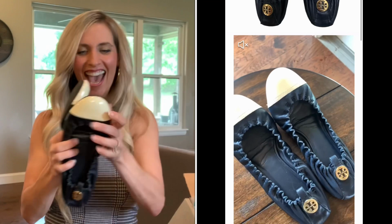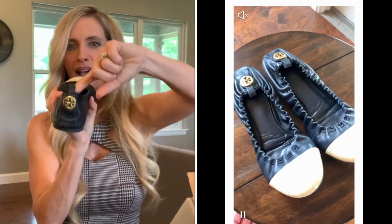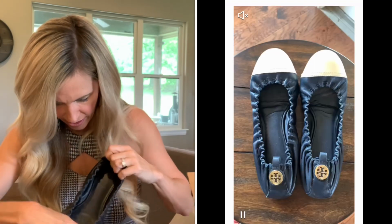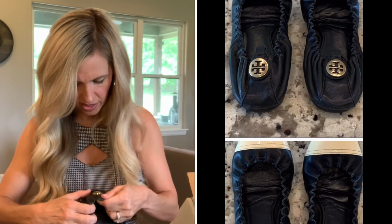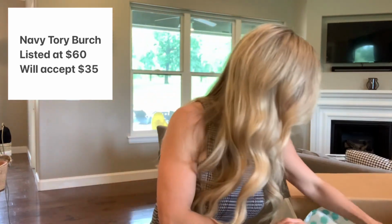Then I spotted more Tory Burch. Yay! I have had good luck selling Tory Burch shoes. Oh wow, look at that. The back has the Tory Burch. And these, I bet I don't see the size in here either. I will have to do some research to figure out where to find the size. But yay! I'm very happy with those two pair of Tory Burch shoes.